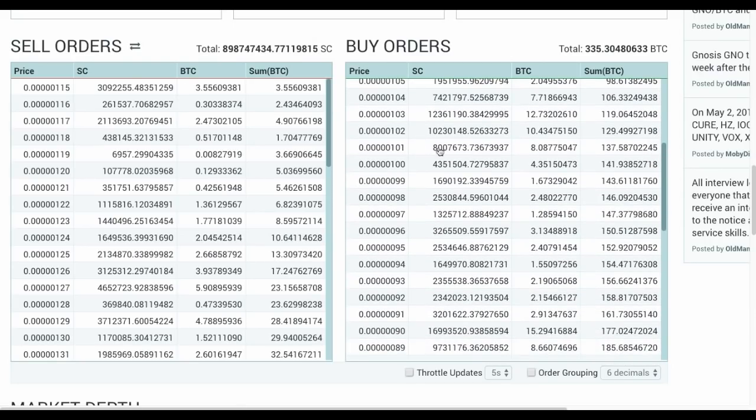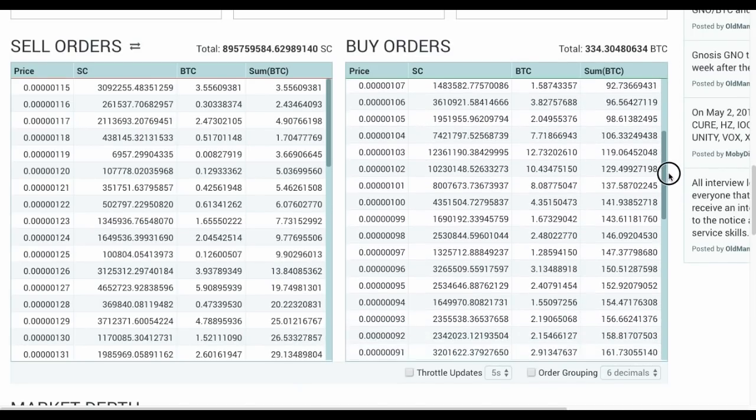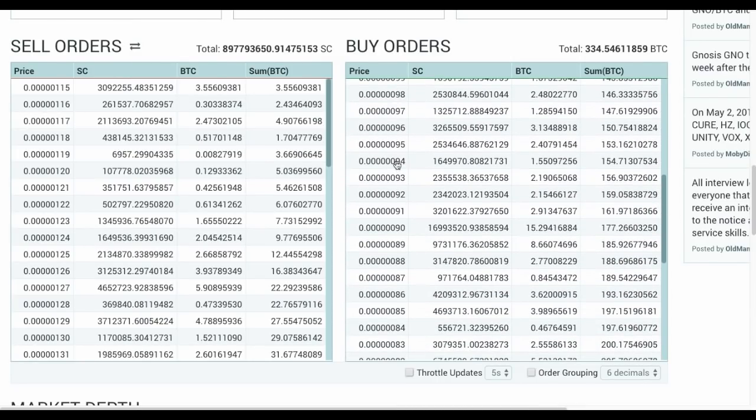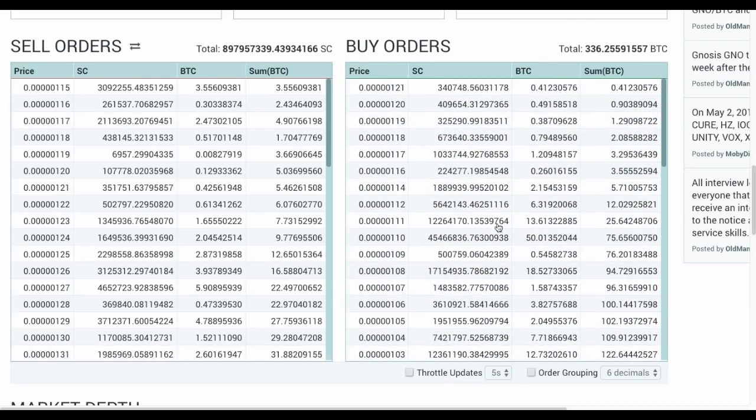And so, it doesn't look like there's much psychological support here at 100. So if you do break down through 110, 111, then down through 108, 103, 102, you can definitely see it touch this 94, 95 level. There's not a lot of Bitcoin worth there at the moment, so it seems the sentiment is that this 110, 111 mark may be the support level.